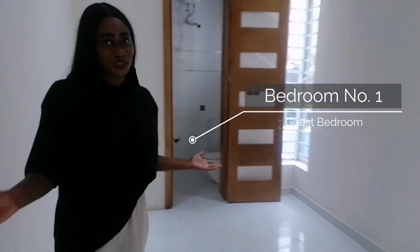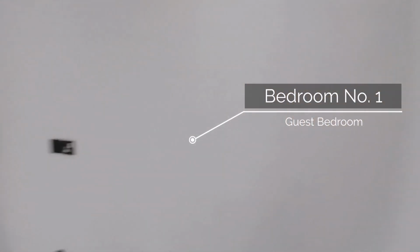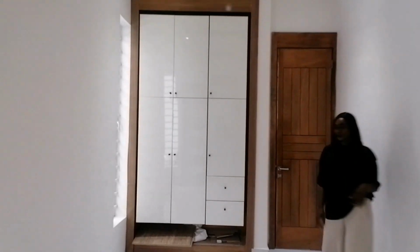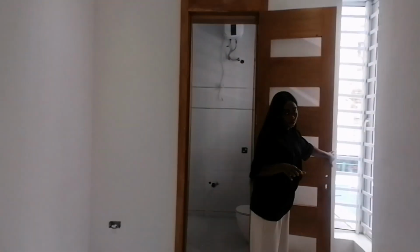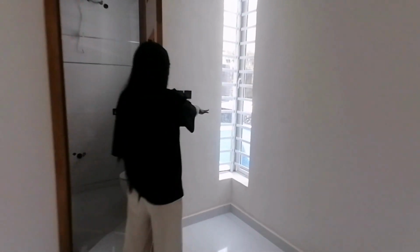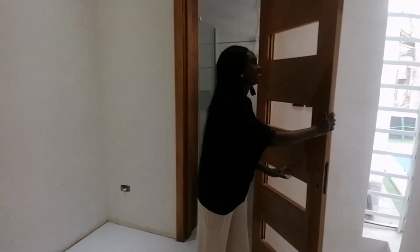This is the first bedroom that we'll be showing you in this 5-bedroom house. This can be your guest bedroom, by the way. Now, every part of this house has a gorgeous view. For instance, from here, you can see the pool right from this bedroom window. And it's a gorgeous pool, by the way. So this bedroom, of course, is ensuite. This is the ensuite bedroom.